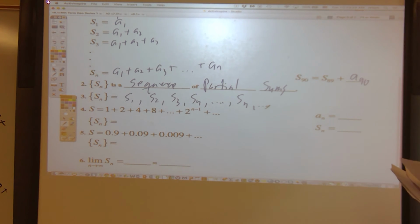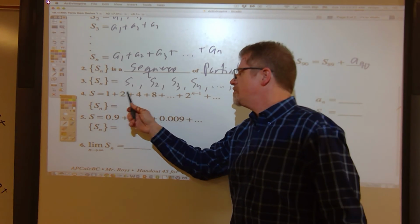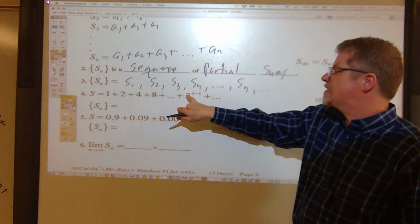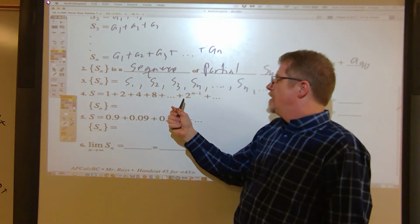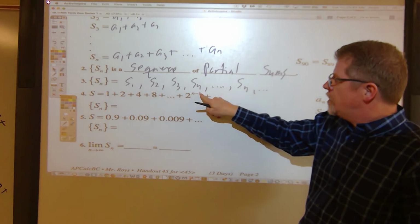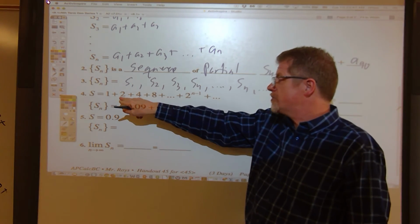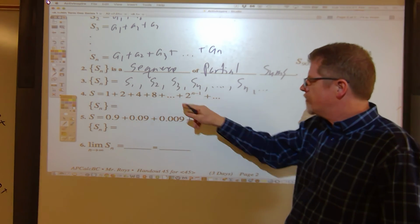So, now, number four. Here's a series: 1 plus 2 plus 4 plus 8 plus dot, dot, dot, where the formula for the nth term is 2 to the n minus 1. Check it out. When n equals 1, a sub n is 1. When n equals 2, the second term in the sequence is 2, so the second term in the series is 2. 2 squared, 2 to the third, 2 to the fourth, 2 to the n.